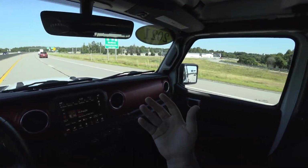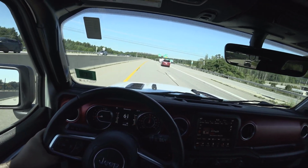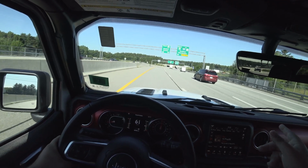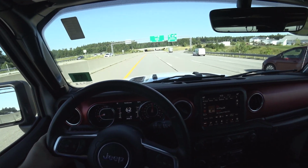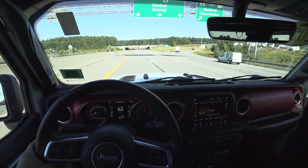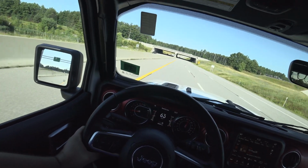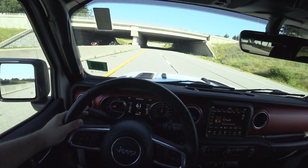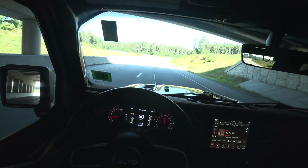Obviously on highway, it's going to be a little bit noisier than your average car. Especially the Rubicon models with these off-road base tires. I drove a Sahara, a 2020 Wrangler Sahara. It was much quieter than this, but you know what, you're buying this Rubicon for its off-road capabilities. Or just because it looks awesome.